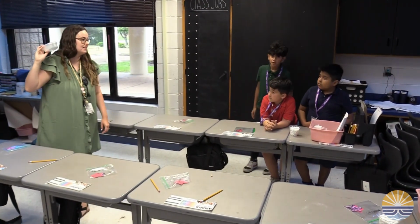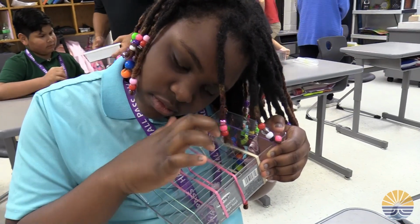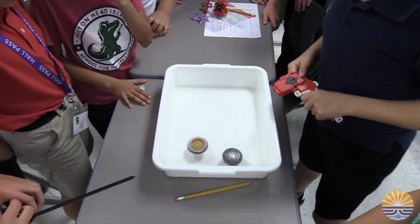What can move rocks in nature? Students rotated through 6 interactive science stations, spending about 40 minutes at each stop. 3, 2, 1, go! At Hilton Head Island School for the Creative Arts, Ron Lopes, Beaufort County School District.